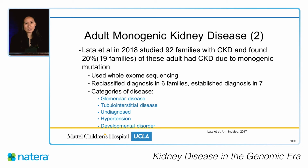So genetic testing can help in all of these regards in terms of actual precise diagnosis, confirming diagnosis, reclassifying, especially reclassifying from a family or a patient that is thought to have an undiagnosed mutation. It's quite important for them.